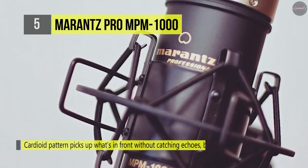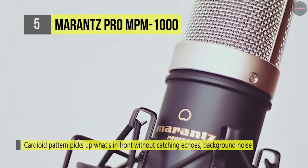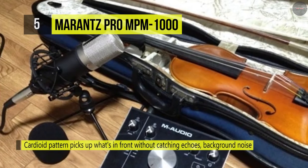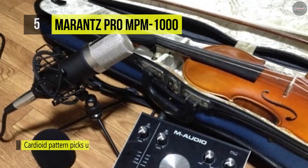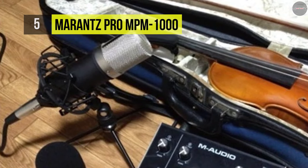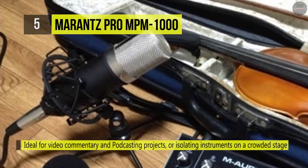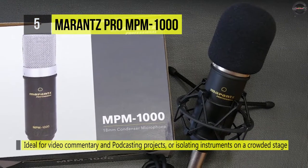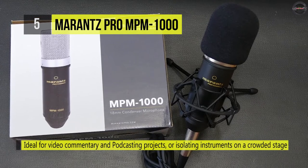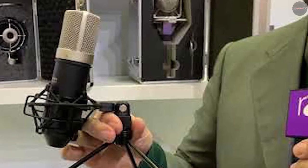Besides, the tightly defined pattern preserves excellent isolation and prevents unwanted feedback. Moreover, the package comes complete with windscreen, shock mount, tripod stand, and an XLR cable. Another advantage is that it comes with a thread adapter that may be left inside the shock mount and can be easy to overlook. On the other hand, the microphone will accept sound from sources perpendicular to the microphone body, as opposed to a front address microphone.